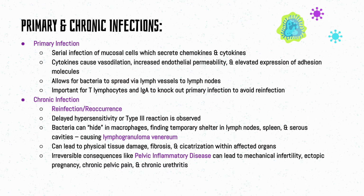So this can allow for bacteria to spread via lymph vessels to lymph nodes, and that can cause an infection of the lymphatic system, and it's common in the groin, and that's the lymphogranuloma venereum. So this is most commonly found in tropical regions and can co-occur with HIV. So this is when the microbes invade the lymphatic system and buboes will form and burst, releasing pus through the skin. And this can cause male genitals to become enlarged and female rectums to become more narrow.